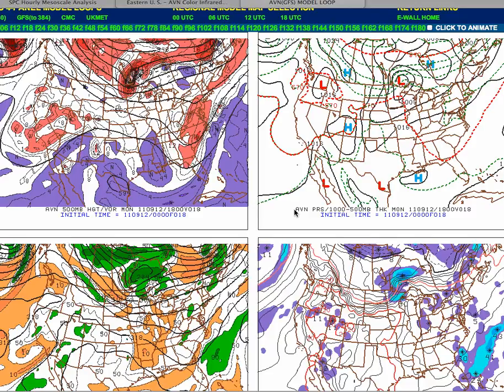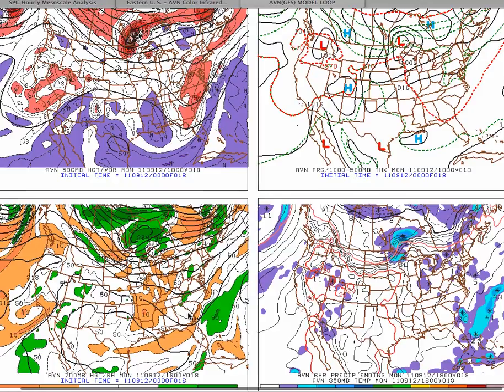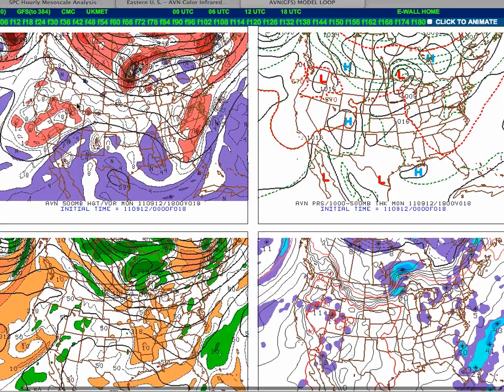So for today, again, we'll have a threat for isolated showers, but not a significant threat. Notice over the mid-Atlantic, we really don't have a lot of moisture at the mid-levels of the atmosphere. So for the most part, I really don't expect any type of widespread threat. But here's our disturbance finally exiting, and it's been a pain, but it's finally going away.